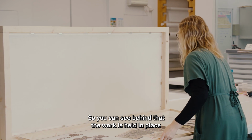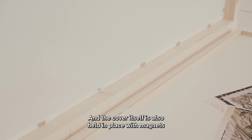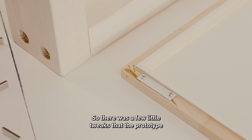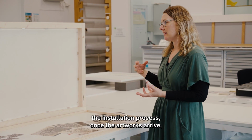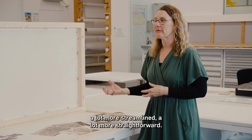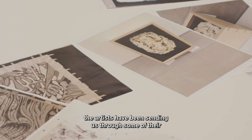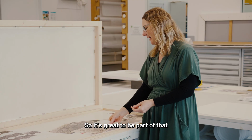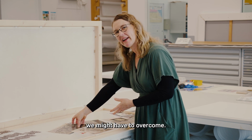So you can see behind that the work is held in place with a series of magnets, and the cover itself is also held in place with magnets with some metal plates corresponding to those positions. So there were a few little tweaks that the prototype allowed us to make that we feel will make the installation process, once the artworks arrive, a lot more streamlined, a lot more straightforward. As part of the collaboration process, the artists have been sending us through some of their in-progress shots of their works. So it's great to be part of that and see the artwork coming together. And it also is informing us of some of the problems we might have to overcome.